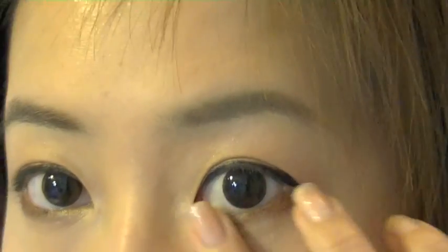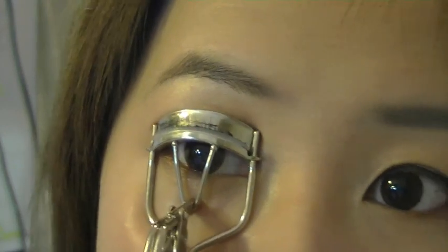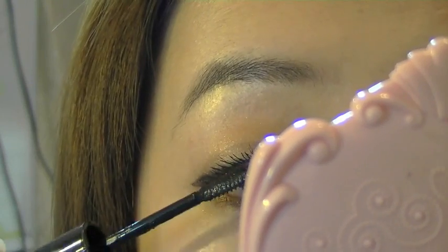Using the other end of my Max Factor Smoky Eye, I'm applying it on my lower lash line. A lot of Korean actresses like to use a soft brown eyeshadow underneath because it looks much softer and more subtle. If you're not an eyeshadow person but still want your eyes to stand out, then definitely curl your lashes and apply mascara. It makes a big difference.